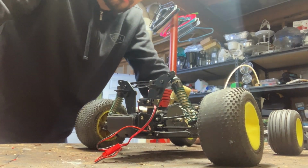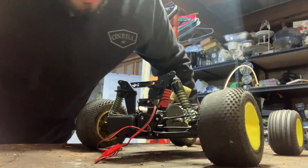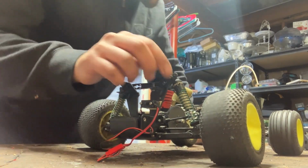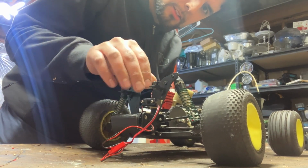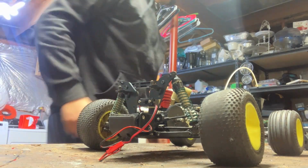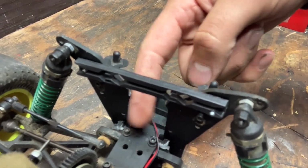Oh, something looks broken here, actually. Oh, something looks really broken. What the heck? It looks like these shock towers are broken. Like this is not original. Huh. Here, let's show you what I'm seeing. That, I don't know what that is.